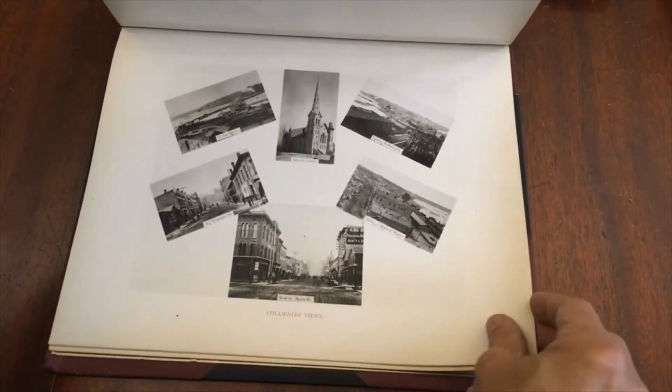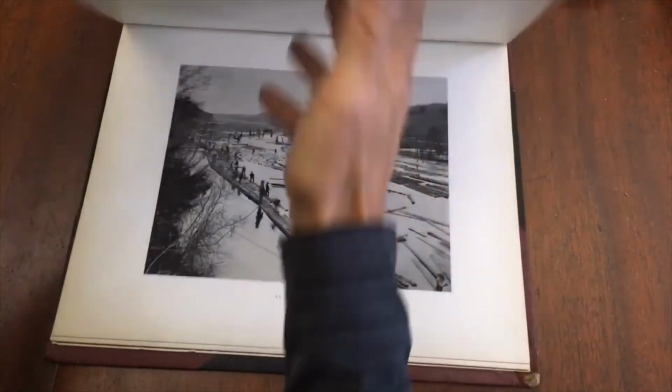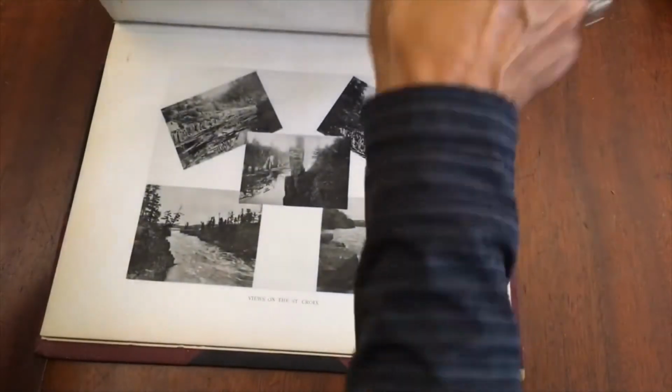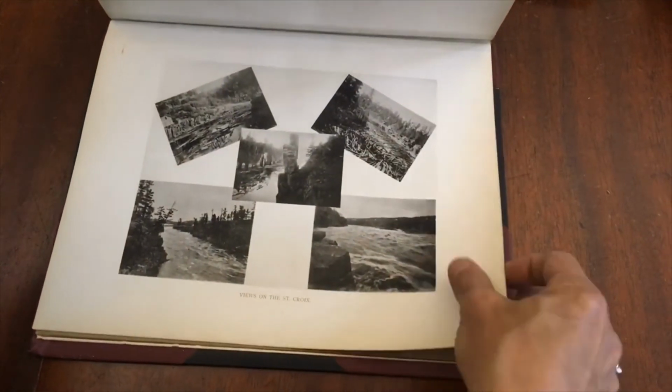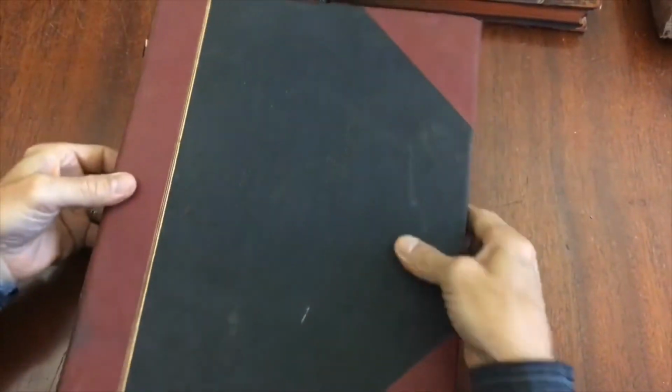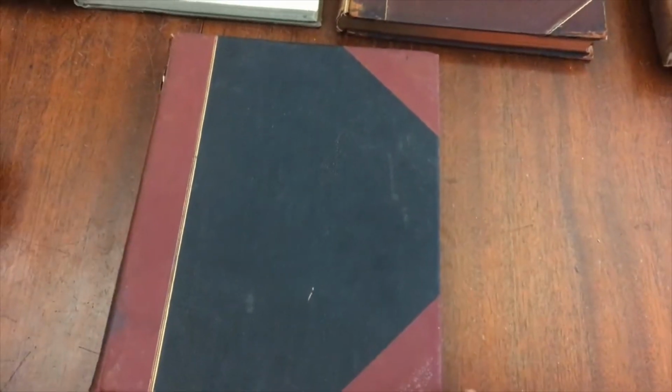Publishing books like this at this time involved quite a bit of capital investment, and so especially photographic books like this. And so I think we've seen it all, and if this book interests you, it is available now online from me, Brian DeMambro.